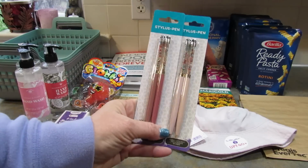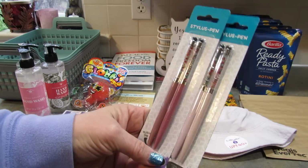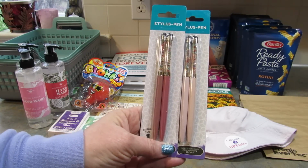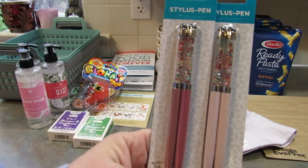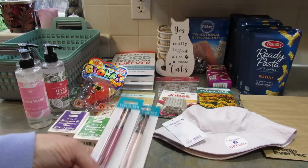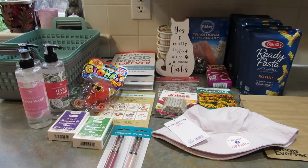I picked up these styluses, and you get 2 per pack. I don't really need another stylus, but I really like the color. They are also pens, so I grabbed them to keep, maybe put one in my purse. I just thought they were really pretty. I like the sparkles. Can you see those sparkles? And the pen colors. So I got these. I can always use a stylus.